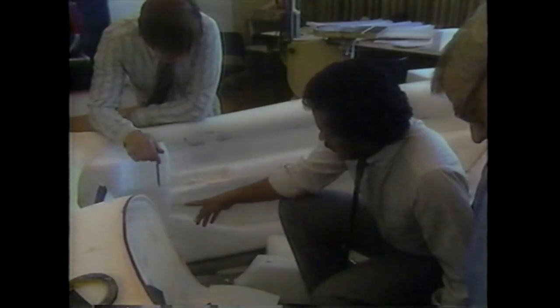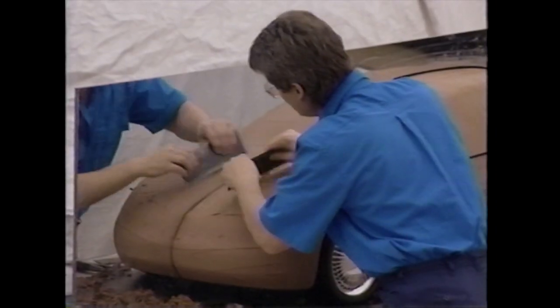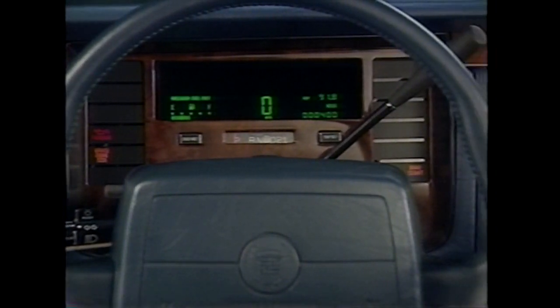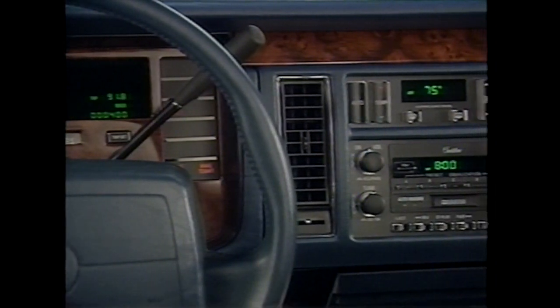For the Brougham, Cadillac engineers and designers studied every feature customers wanted. One is excellent visibility. They have thin A-pillars. Controls that are good-sized, easy to grab, easy to push, easy to turn, that are lit up in the dark. Displays that are very legible, good contrast, large, and seats that are easy to get on and easy to get off.